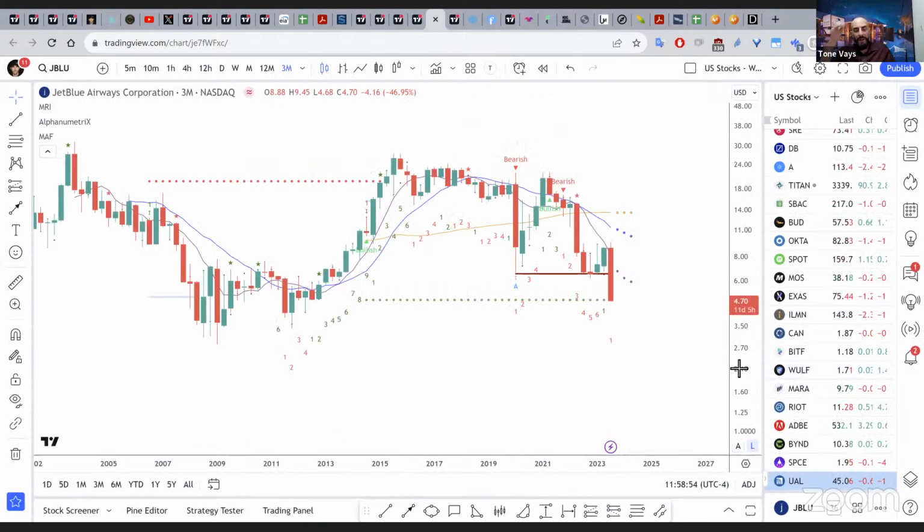Yeah. Well, I'm not gonna short it. It's already too cheap. I don't short stocks under 20 bucks, 20, 25 bucks. That's my short cutoff.